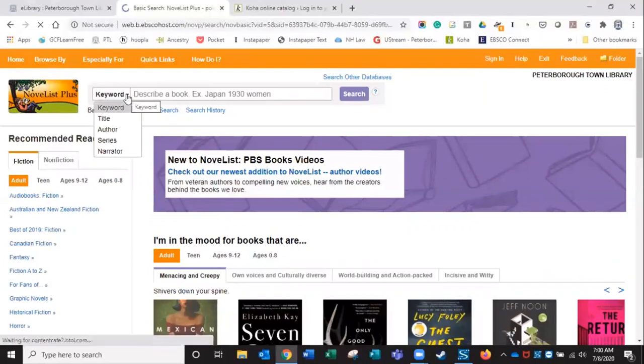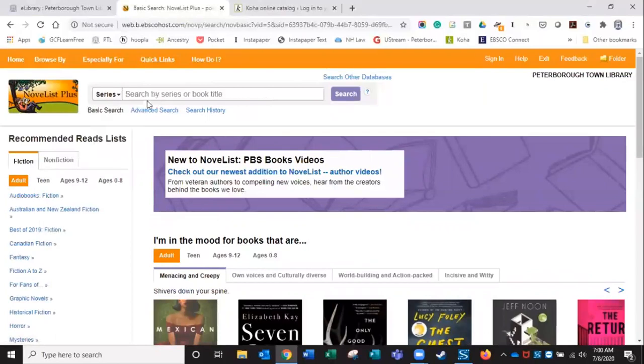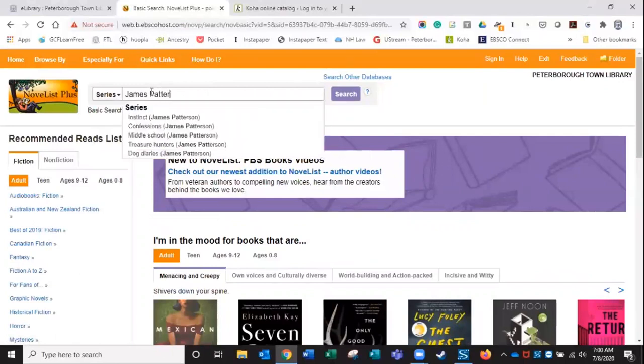For example, if you've been reading a James Patterson series but are unsure of what the next book is, all you have to do is click the drop-down arrow, change the criteria to series, type in James Patterson, and his series will pop up. Let's look at Middle School.